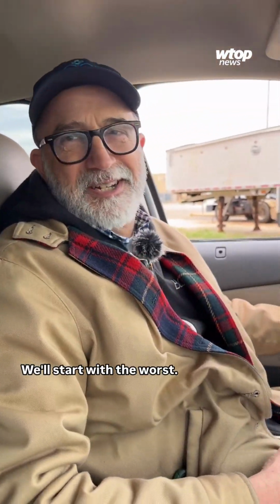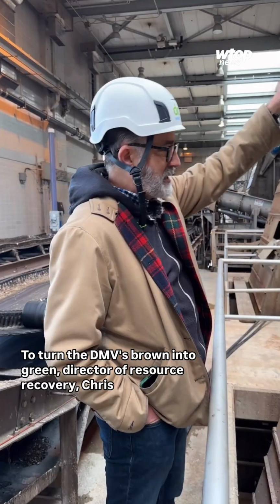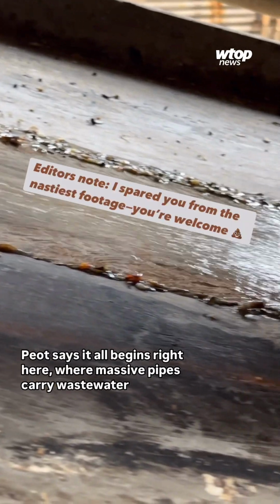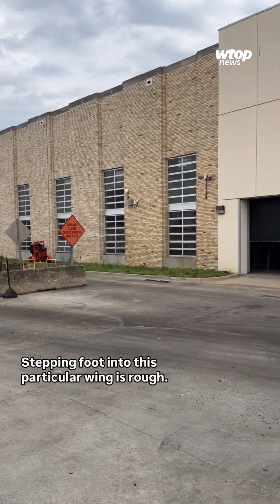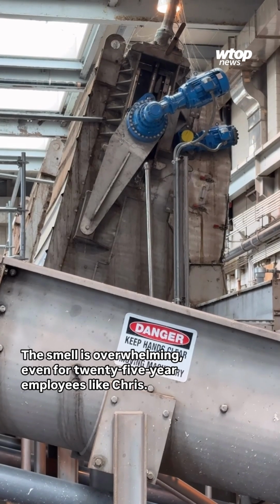We'll start with the worst. To turn the DMV's brown into green, Director of Resource Recovery Chris Piot says it all begins right here, where massive pipes carry wastewater into the plant. Stepping foot into this particular wing is rough. The smell is overwhelming, even for 25-year employees like Chris.